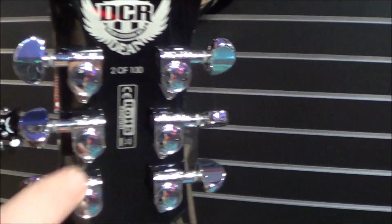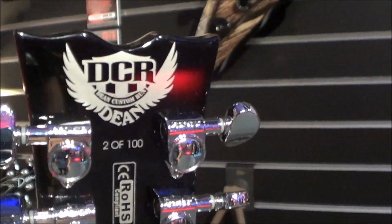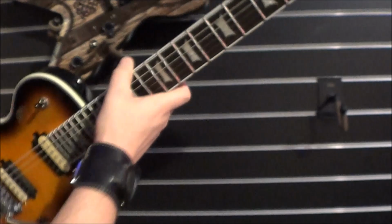You can see on the back that they're all limited. They all come with a certificate of authenticity. They all come with a hard shell case. So they're collector's items along with that. Absolutely.